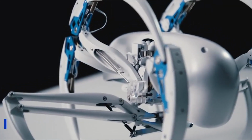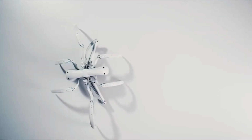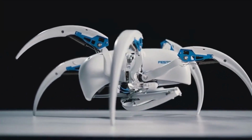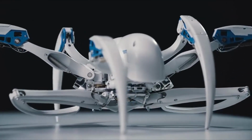Bionic Wheelbot. The robot was based on the flick-flack spider, which is native to Morocco. The tripod gait allows the Bionic Wheelbot to move forward. The artificial spider needs only 6 of its 8 legs to walk, folding up the 2 legs that are referred to as the push-off legs.